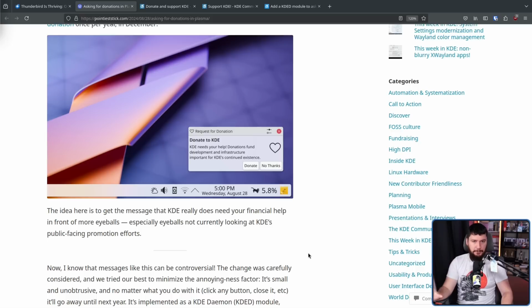Nate likes to write blog posts about random things happening in Plasma, but there's a very good reason why he's talking about this one.